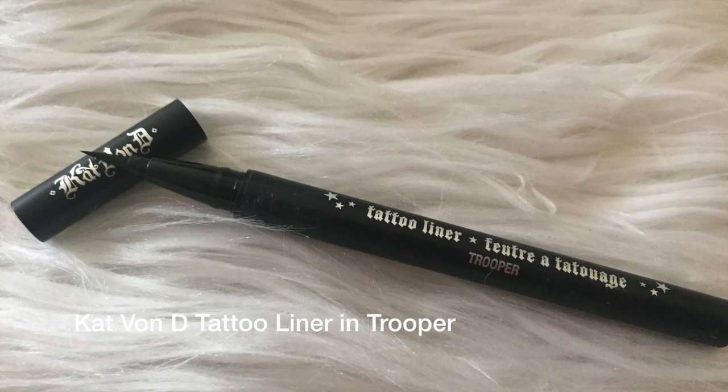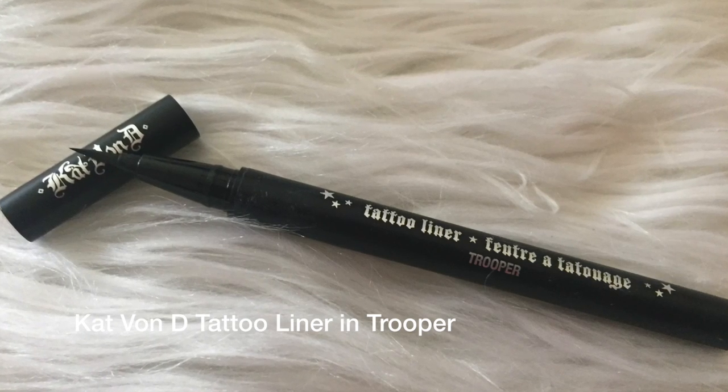So you may already know this, but Garden of Allah, I'm now going to go in with Kat Von D Trooper tattoo liner.